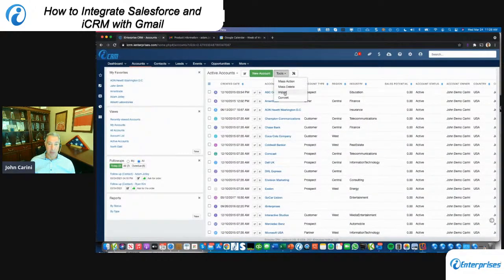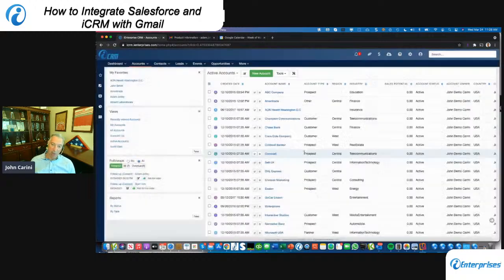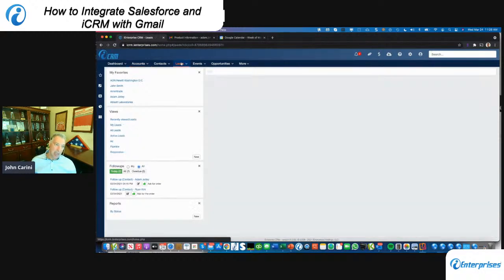So if I do tools, import, this is how you typically get started. You can import directly from Salesforce. If you have QuickBooks, I would recommend importing from QuickBooks first, and then you probably want to put your stuff in a CSV and import it that way, because it gives you a chance to correct things if need be. So you can import your accounts, contacts, leads, and probably your products would be a good idea. But then remember, as you're using iCRM from your email client, you can also create leads and contacts right from your email client.